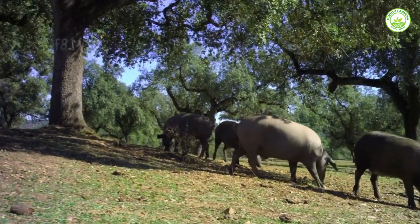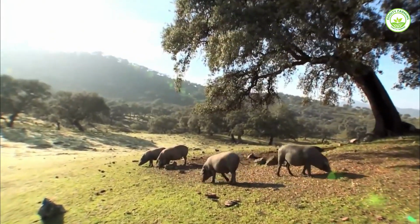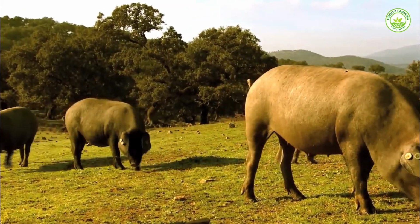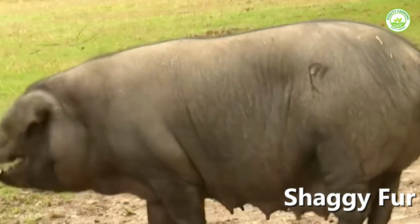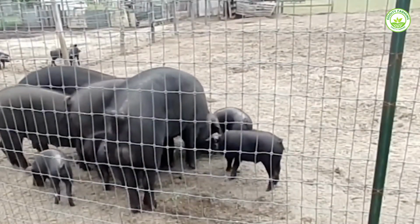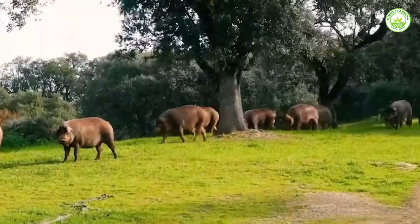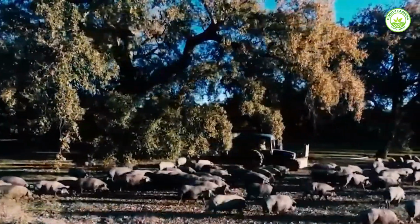Have you ever come across pigs that look nothing like the chubby, pink ones you see on farms? Deep in the forests, there's a very different breed, wild boars, covered in thick, shaggy fur, with tough bodies and sharp instincts. These animals are built for survival. They're not pampered with feed or soft hay beds.